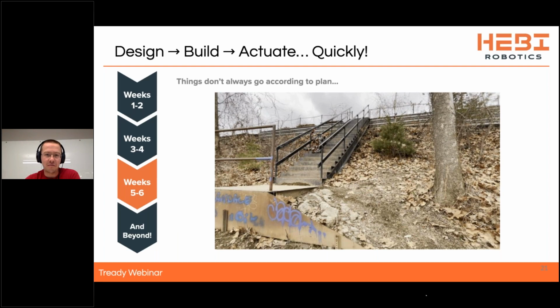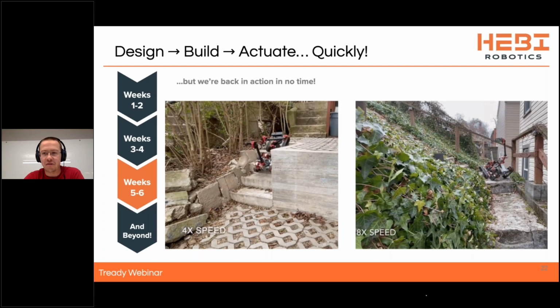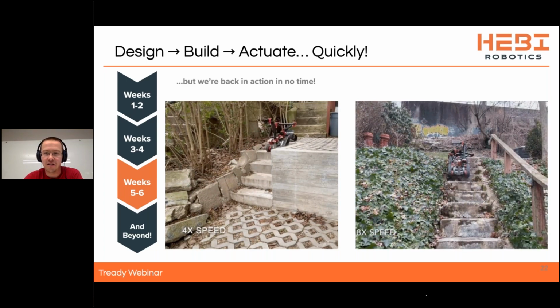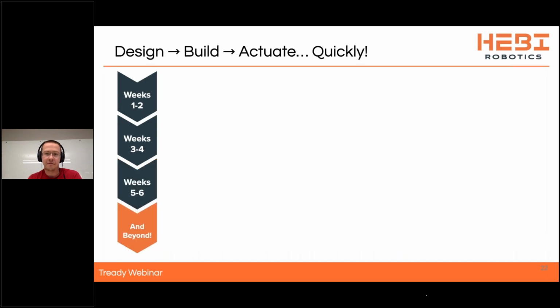It's really important to push the limit of your system. Things don't always go according to plan. This is an example where we weren't controlling the track bodies quite as well, quite as compliantly as we could. The robot rolled backwards down some stairs, definitely took some damage to the tail there. But because it's modular, within a few hours we were able to just change out modules, get back to the field, change the software to have a little bit more compliance, change the controls that are available to the operator, and take it out and keep testing.